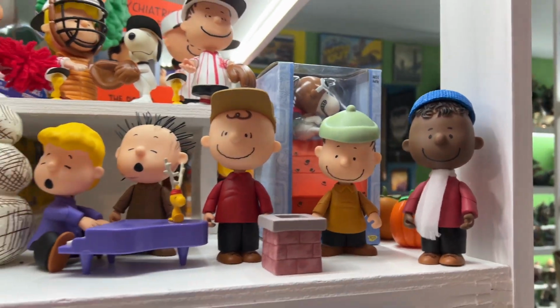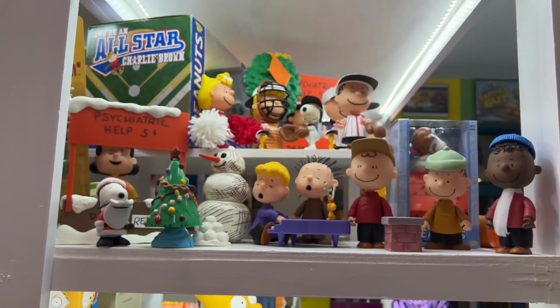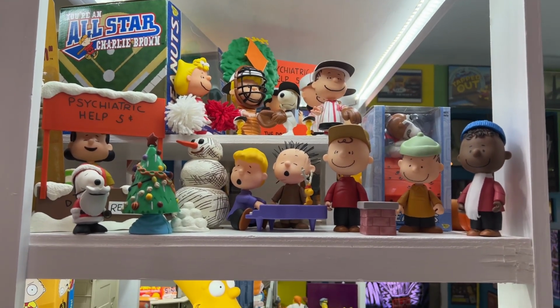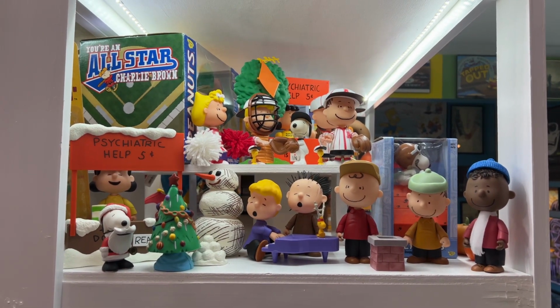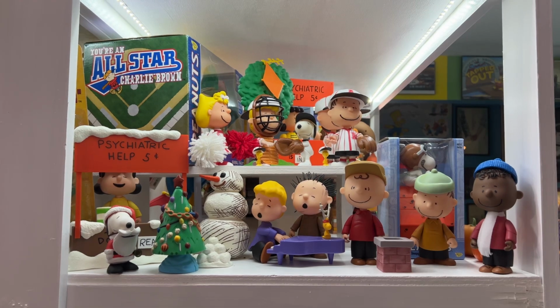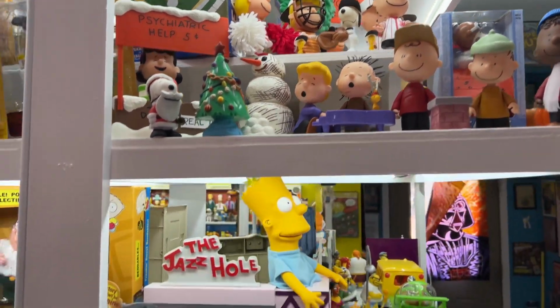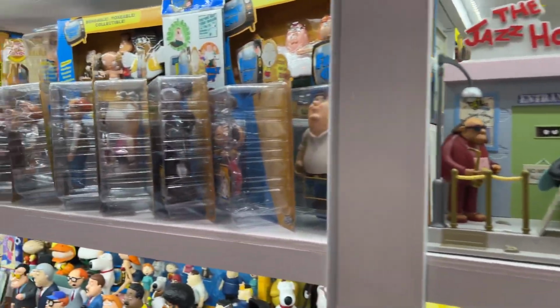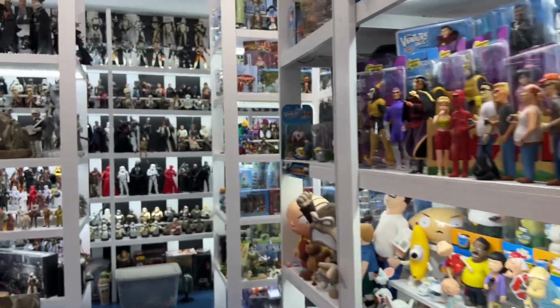How long did this line last? Like I said, it was about 2002 that it started. That's Snoopy there in the box. The Red Baron set, that came from a Comic-Con about 2004. So at least 2 or 3 years this line made it. And it's something that if you haven't checked out, it's worth checking out, and I think makes for a great collection suggestion.